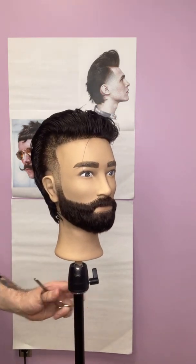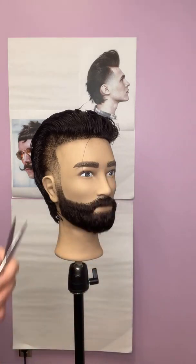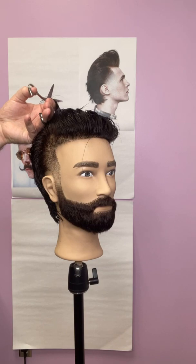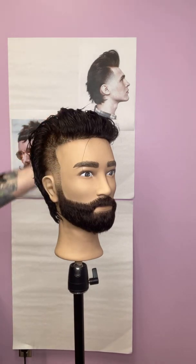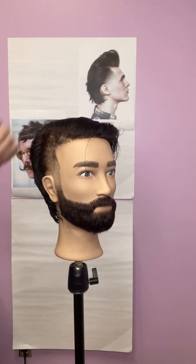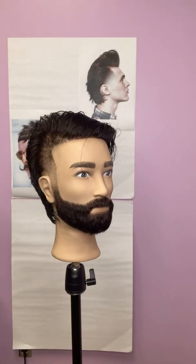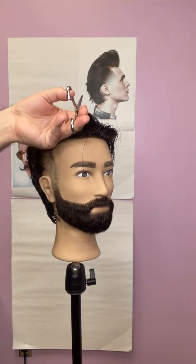I will probably get a little more aggressive where this disconnection occurs here and come in with my shear and just chatter that across the top. If you want, you can literally just comb it, lay it down, push it gently where it kind of pops up a little bit, and work across that top.